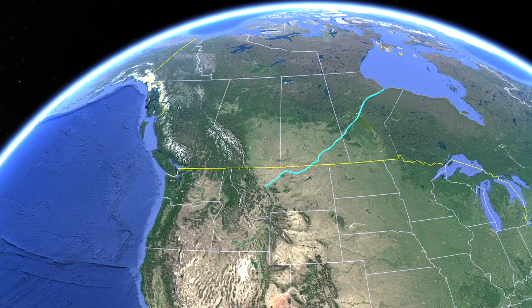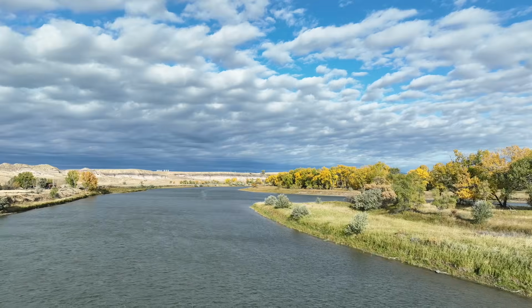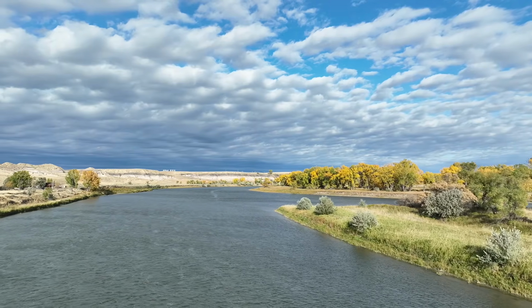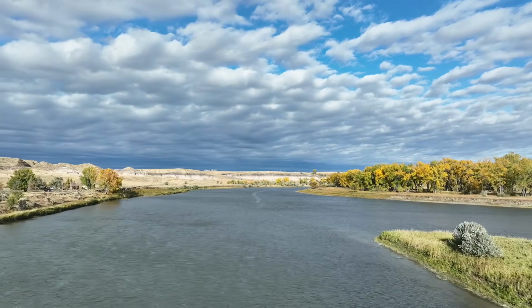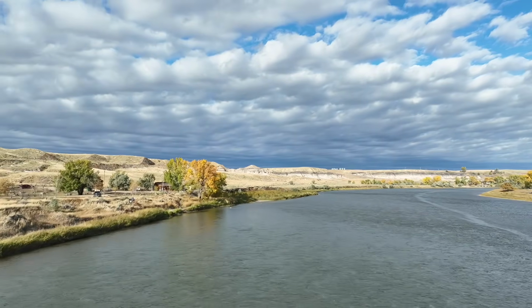Hudson Bay? The Missouri doesn't empty into Hudson Bay. It turns southward to join the mighty Mississippi and ultimately empty into the Gulf of Mexico. But not long ago, it did flow into the Hudson Bay. We will learn how geologists figured this amazing history out and why the river dramatically changed its course.